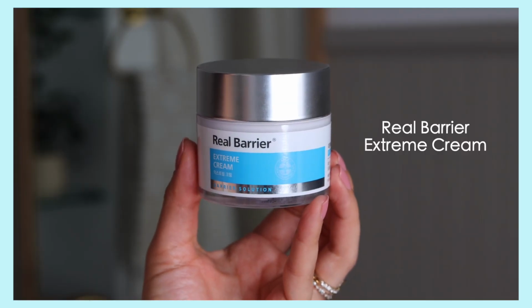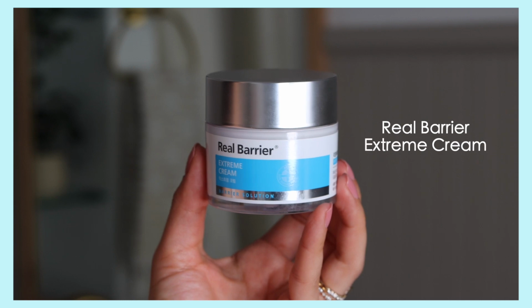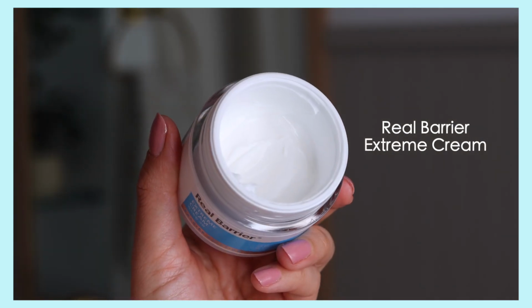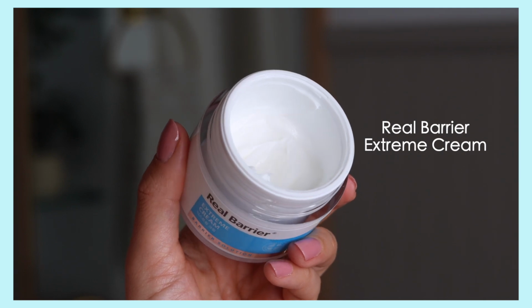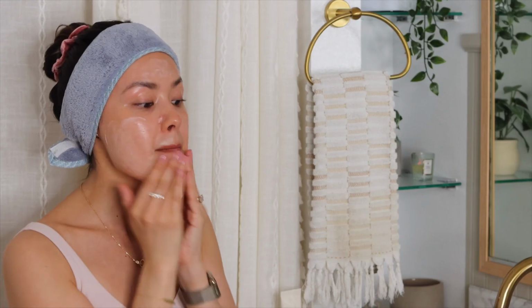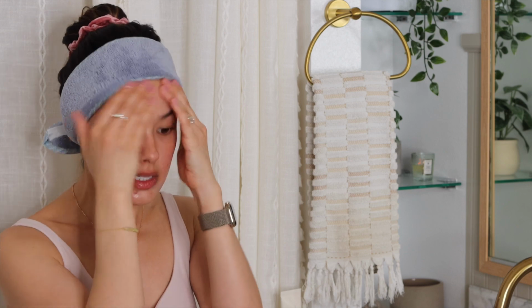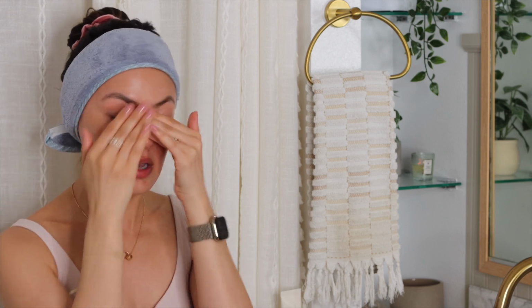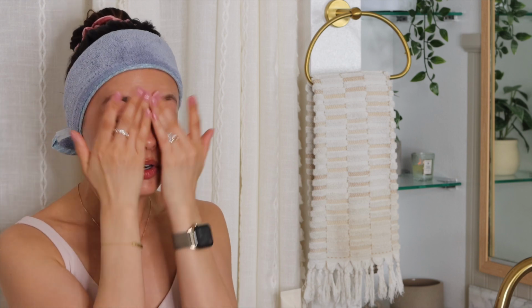I've talked about this before in videos and favorites. This is the Real Barrier Extreme Cream. I love how this sits on my skin. It's just really soothing, nice and thick, there's body to it. And when I wake up in the morning, my skin actually looks a lot happier and healthier. And I have not had any type of irritation from this. So this is kind of like my go-to cream when my skin is angry.